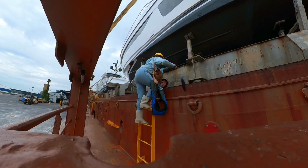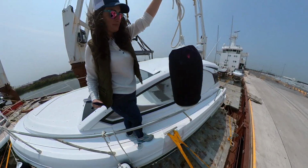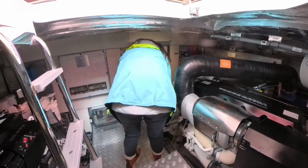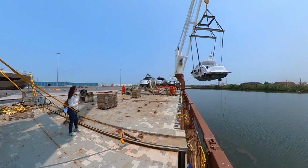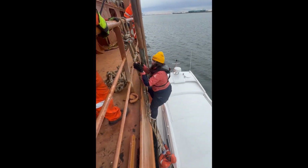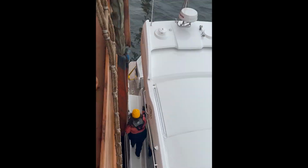Most of the time, the way these work is I get to go aboard the big ship, prep the boat completely while on board, and then I just stand on deck somewhere out of the way while they put it in the cradle, lift it, and drop it over the side. And then I scurry down a Jacob's ladder to get on board and cruise on away. But at Norfolk International Terminal, things are a little different.